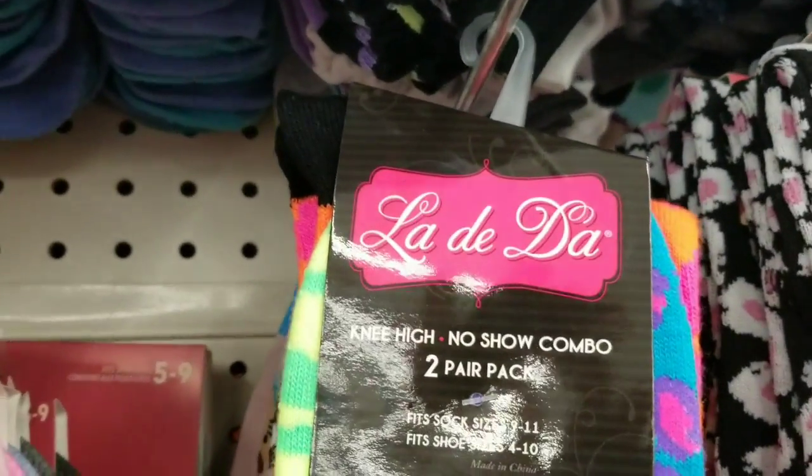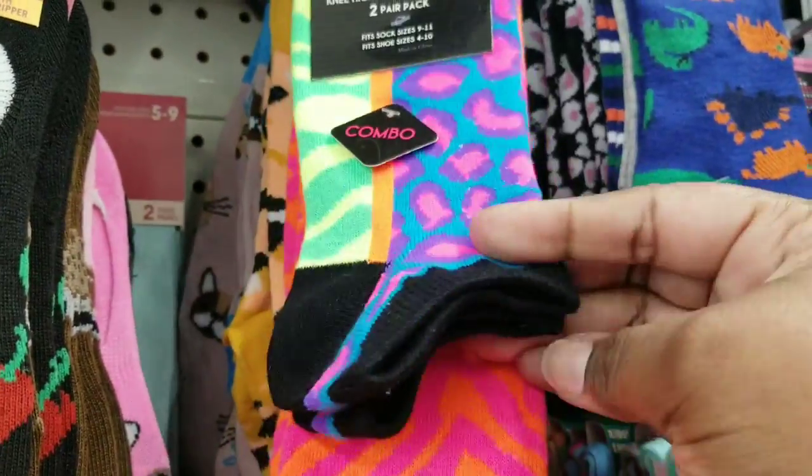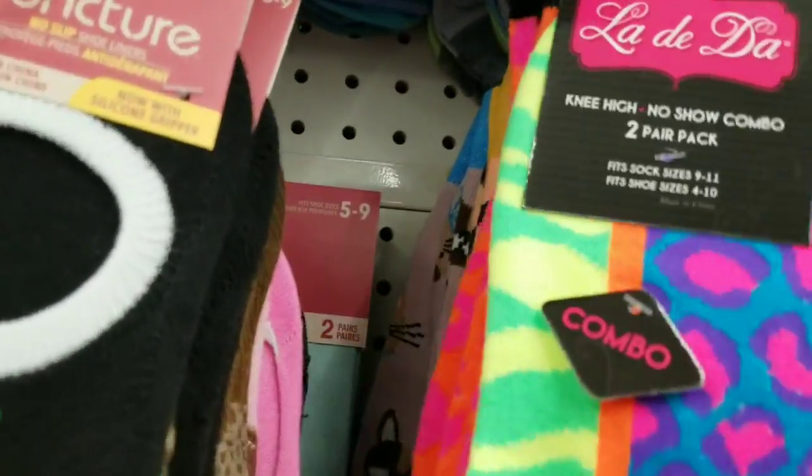Now, they did have another one too. So these are the 2-packs that come with the no-shows and the calf high socks. Oh my goodness. I think the teens and tweens would love these. So definitely be on the lookout for this brand.